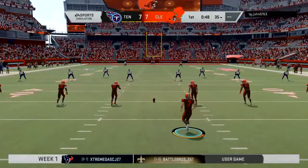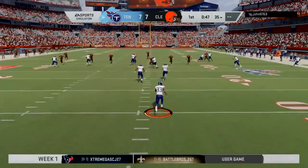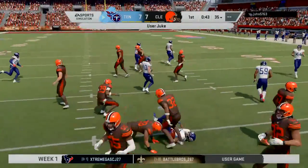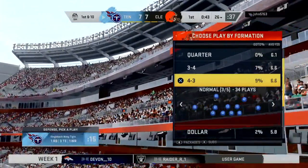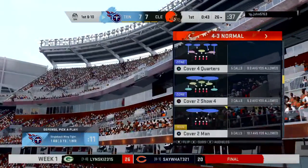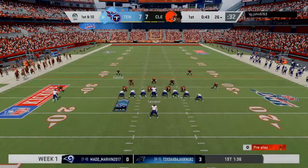So all even at 7 now as they kick it away. This one fielded at the 5. And he'll take this one near the 25, call it the 26-yard line. At their own 26-yard line. Tannehill and the Titans come up now 1st and 10 at their own 26.